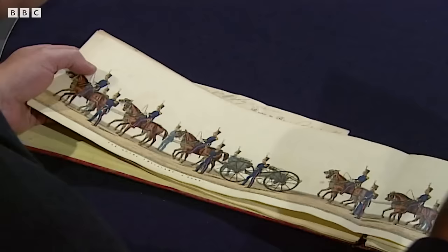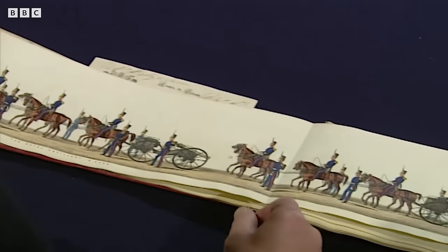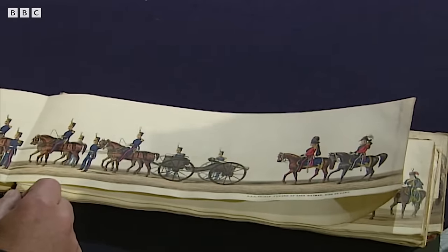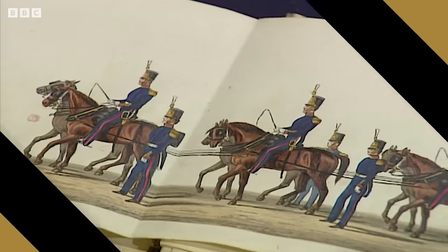It does need some repair. Inevitably, as time has gone on, it has fallen apart in a few of the folds. But it is an absolutely wonderful thing. And of course, stretching out to 10 whole feet. Well, I suspect that even in the condition it's in now, it's probably about £1,500 to £2,000. But it is magnificent. Thank you so much. Thank you.